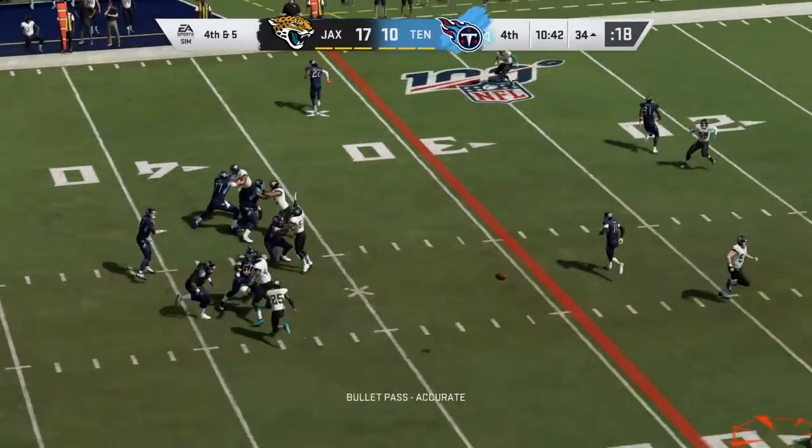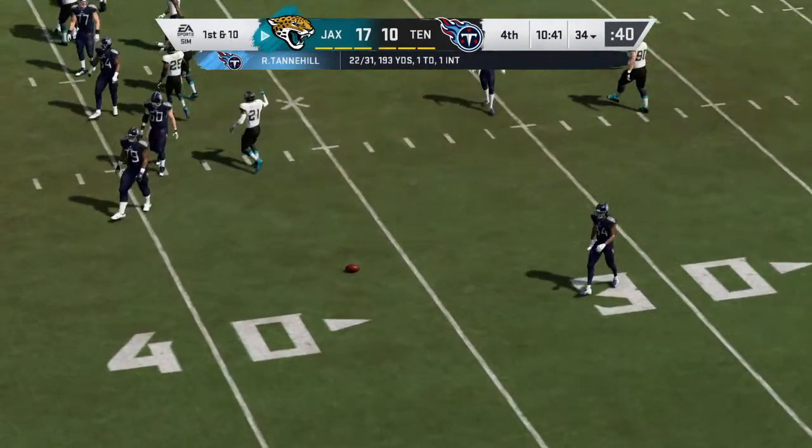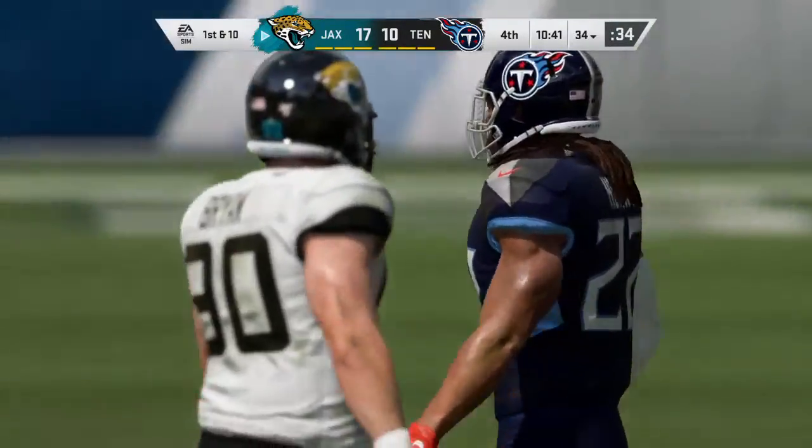Here we go on 4th, Tannehill. And no, it's incomplete. The Titans try it, but ultimately they fail on 4th down. And the Jaguars are going to take possession here on the turnover on downs.